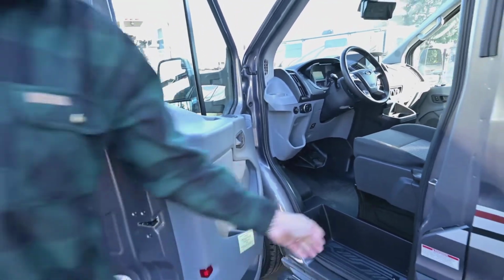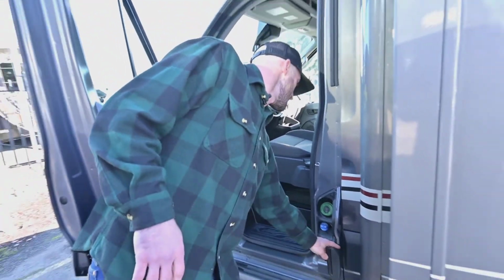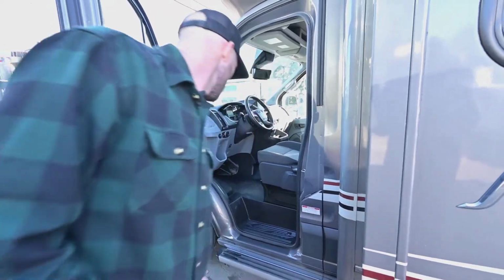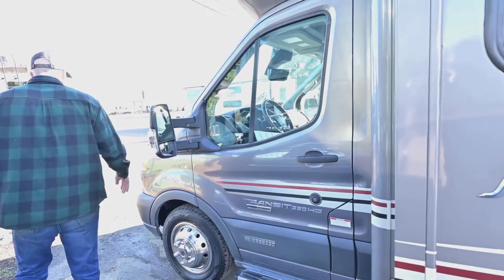And then just in case any of y'all are wondering, that's where your fuel tank is on these things. And that's where your DEF goes. Most people don't think to look in the door. That's why I pointed it out.